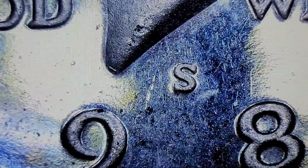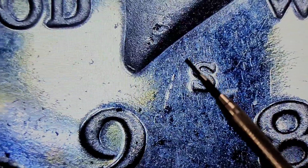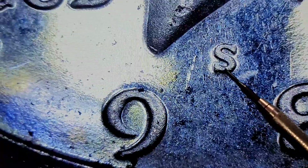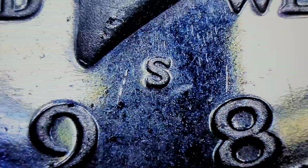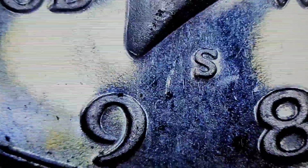But the S, now look at this. When I put the 87 under, look at this S. Is that an inverted S? So you get a longer swoop here and then it's shorter here. It comes out further here and less here. I have to look this up. I don't know if there's an inverted S for the 87 clad proof, but just wanted to point that out.